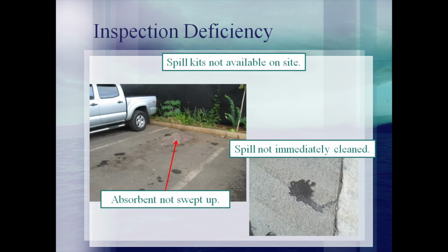Spills and vehicle leaks are a common source of pollutants on a construction site. Vehicles and equipment must be inspected regularly and leaks cleaned as soon as possible. It is important to have a spill kit on site so that cleanup materials are readily available to respond to these incidents. Another reminder is that spills are not completely cleaned up until the absorbent is removed and properly disposed of.